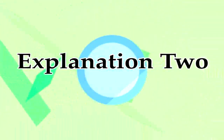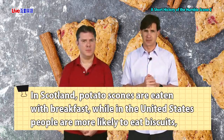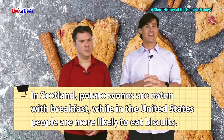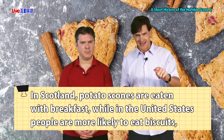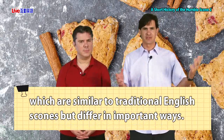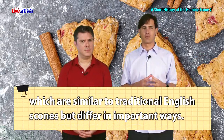Okay, let's go ahead and go back to Scotland. Get this, in Scotland, potato scones are eaten with breakfast, while in the United States, people are more likely to eat biscuits, which are similar to traditional English scones, but differ in important ways.